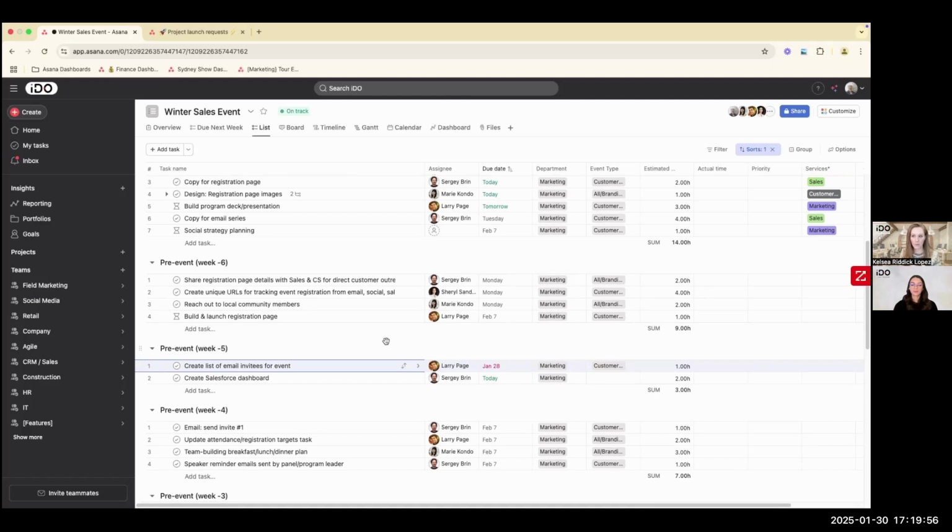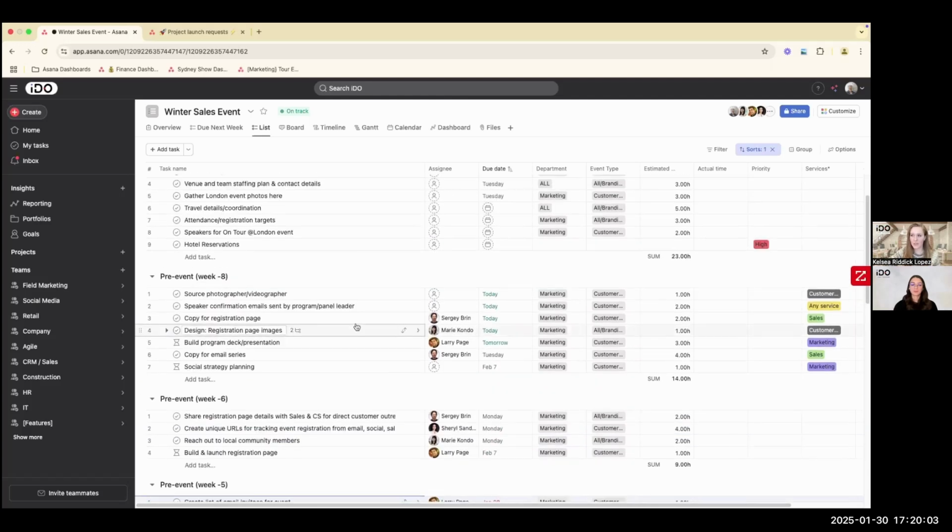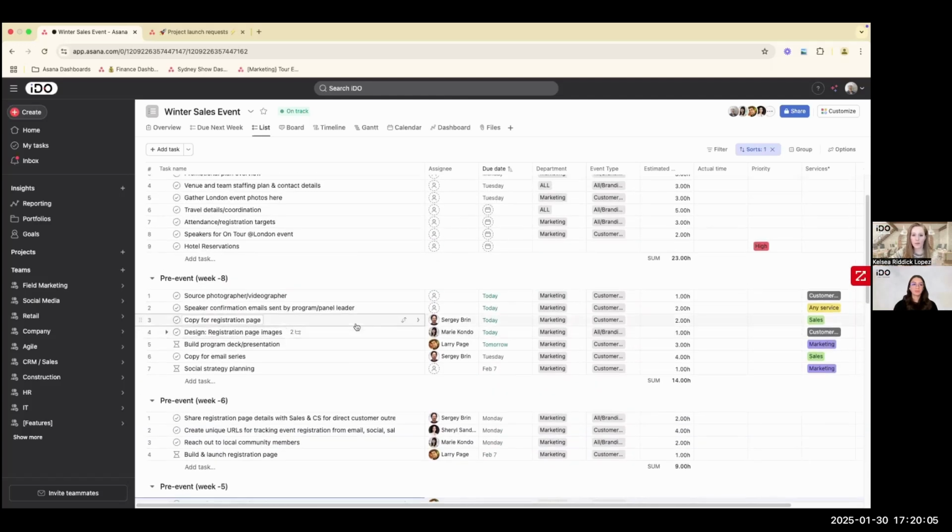So that's already improved if we're using an Asana project to track everything going on with our project. And so when it comes to letting the team know how this project is progressing, there is a status update feature in Asana up here at the top, right where you see on track. That's telling me the status of my project.